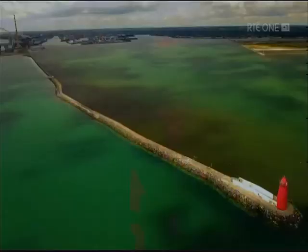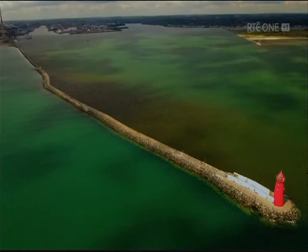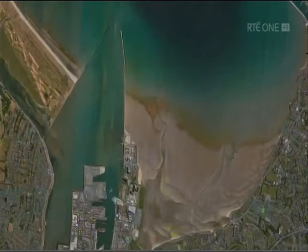The lighthouse itself is attached then to the south wall. And this wall runs for 5 kilometres the whole way back into the city. And today, as it has since 1795 when it was finally completed, it keeps out all the sand from the River Liffey and allows the port to remain open.